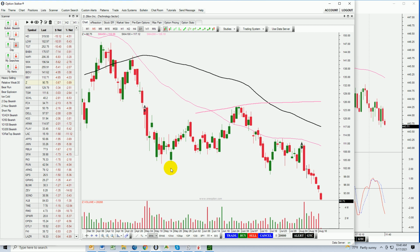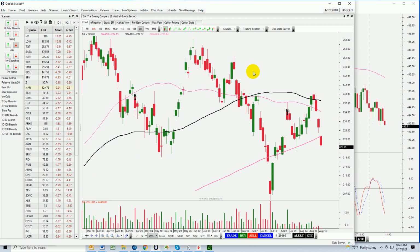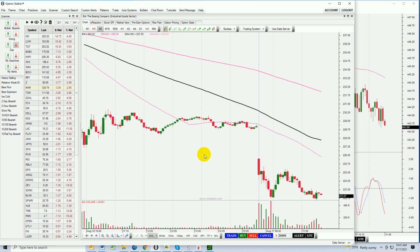I am going to highlight Boeing, BA, as my short of the day. It's been coming up on the searches. I've been short from earlier today. You can see we've got an upward sloping trend line right here visually. We have a breakdown below that trend line, and we have a breach of the 200-day moving average. We have horizontal support right here at around the $219 level. I feel that we're going to continue to see some softness in Boeing.